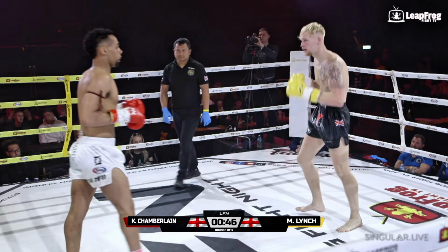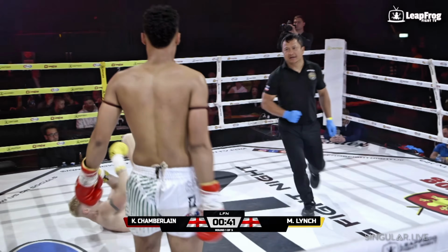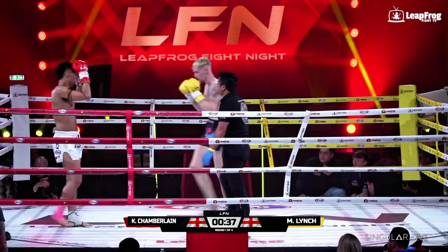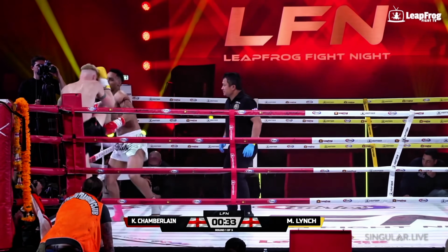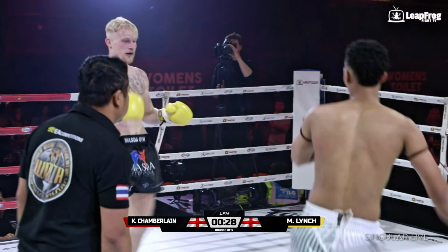Kamaal's trying to come back with his own little sweep there. Trying to get one back. There we go, as we speak. And he timed that perfectly. And that is one thing that he's done quite a lot in his finishes, is he chains the leg kicks together. Oh, lovely spinning back elbow. This man is a showman.